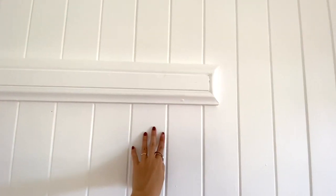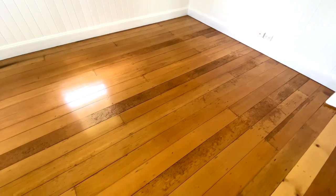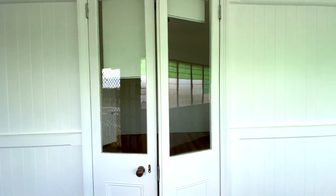What I love about this house is that it's so consistent to the true Queenslander style. The wooden paneled walls, these beautiful handcrafted designs in all the doors, and it's got these amazing hardwood floors as well, and these amazing double French doors. I honestly cannot even. This house is so beautiful. I cannot believe I have the amazing opportunity to live here.